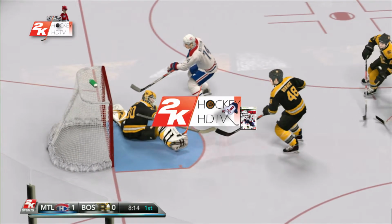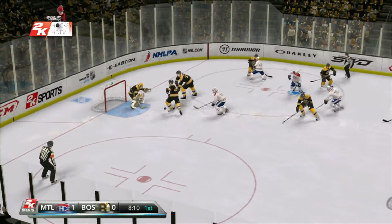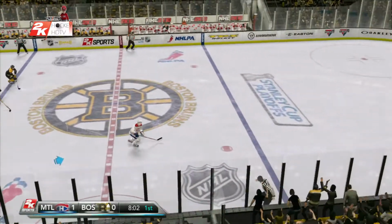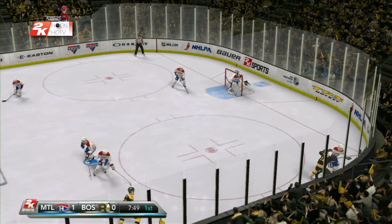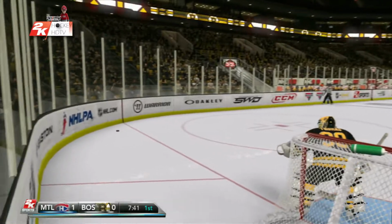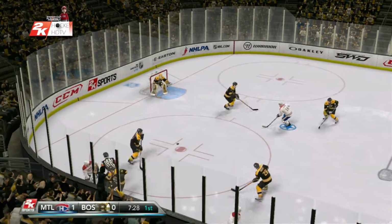Thomas Plekanec ready now for the puck drop. Montreal count that one as a save. It's cleared back into the neutral zone. And now the Canadiens with it in their own zone. Markov held along the wall. And the puck's loose. Chara now. Ward holding him along the wall.